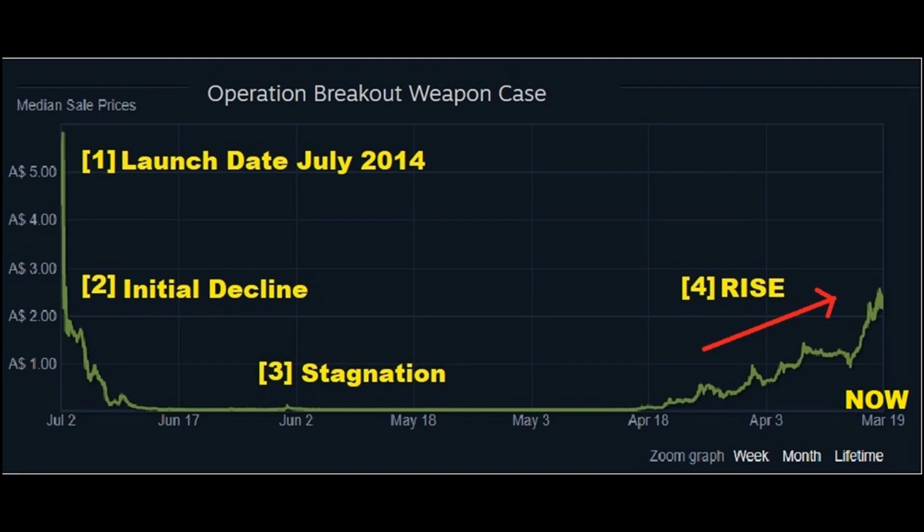In this chart here, you can see the price history of the Breakout case throughout the past 7 or so years. After the initial release, the price dropped in value and stagnated at about 3 cents for a very long time. Then as the case eventually moved from the active drop pool to the rare drop pool, the price started rising. And then even more recently, during the Chinese Lunar Year, it spiked up in value even more.